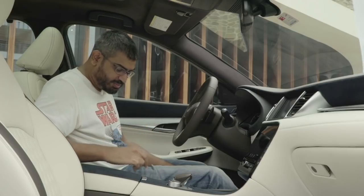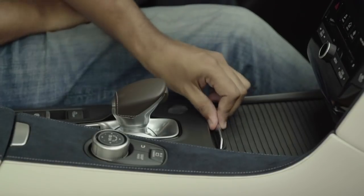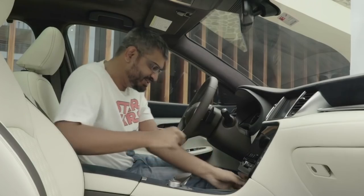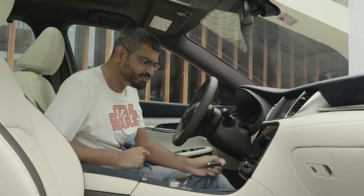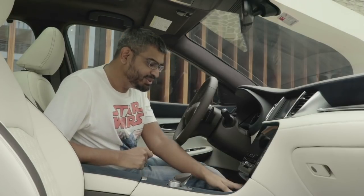Driving modes, as you'd expect, parking brake, stop start, and the engine button. And there's a bin down here. What have we got? Come on, there we go. Oh, it's quite shallow. You can put a couple of cups down here and a very oddly shaped cell phone. A couple of USB sockets.